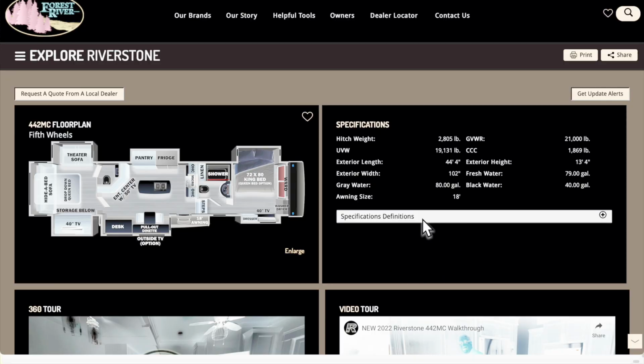I mentioned that you would need a cabin chassis 5500 for this rig. Now let me just explain a little bit why I said that. Online they're saying the hitch weight's 2,805 pounds, and that's going to be based off of this number here, so that's about 14%. I always recommend using 20% of the GVWR, so you're going to have a 4,000 pound hitch weight for this type of rig.